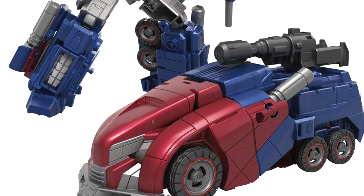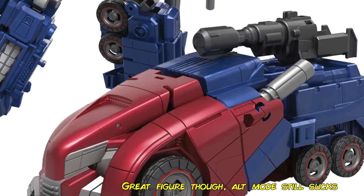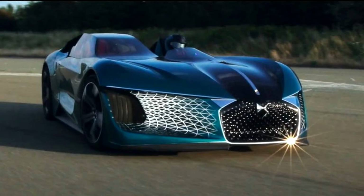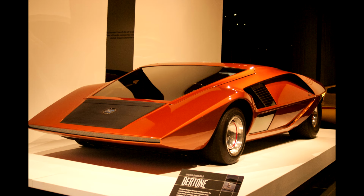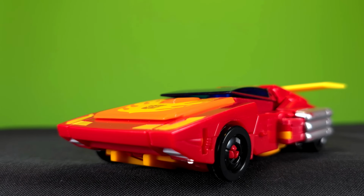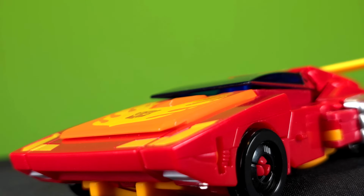I've stated before I'm not a fan of a lot of Cybertronian vehicles, but this is perfect. It's like one of those high-end concept cars that are probably never going to actually become real. They're just there to show off what their design team can do. I just see this thing, I get a sense of speed. Where's Michael Bay to film this thing when you need him?